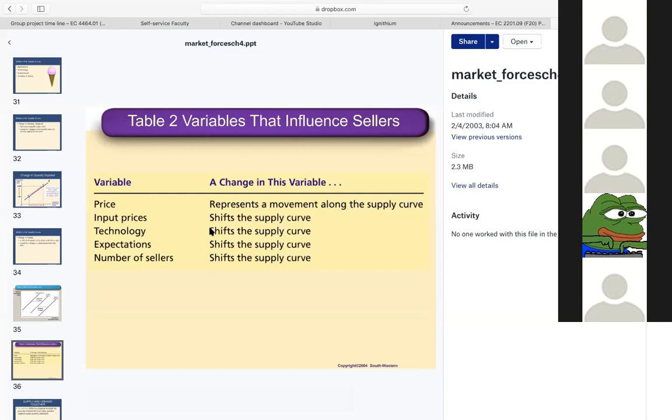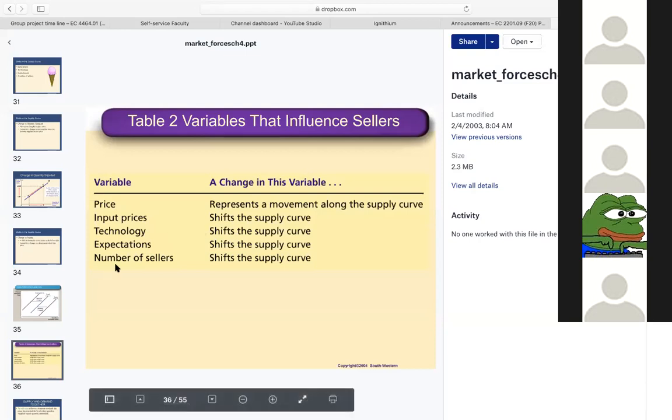Cost-saving technological change will shift the supply curve to the right. Now, innovation in and of itself, it's not clear. So, an increase in technology of the cost-saving variety will shift the supply curve to the right. That's what you've got to know.